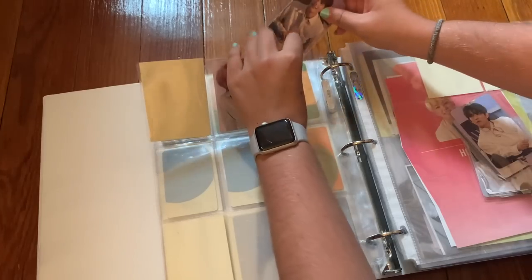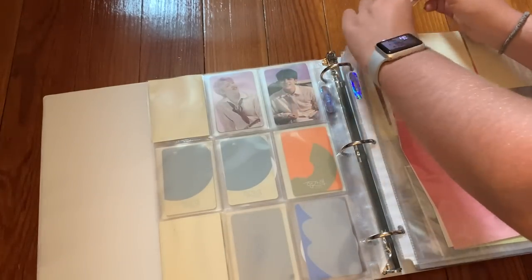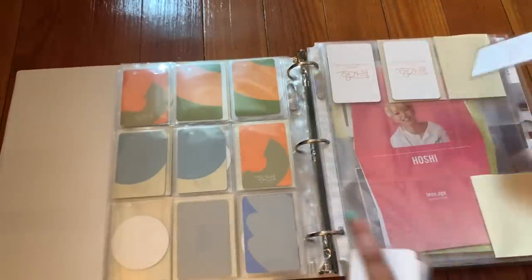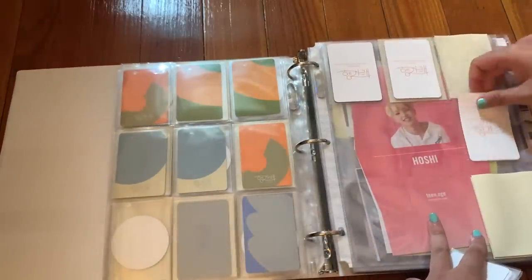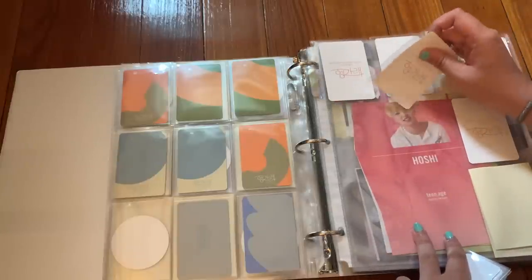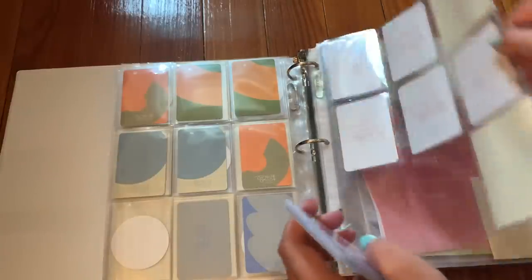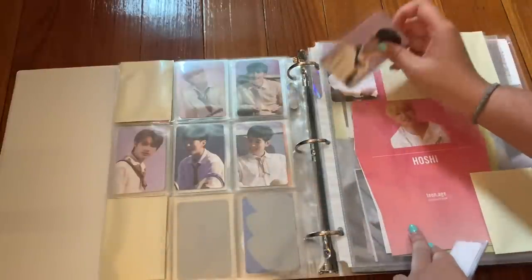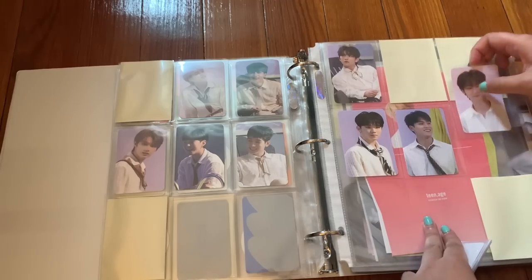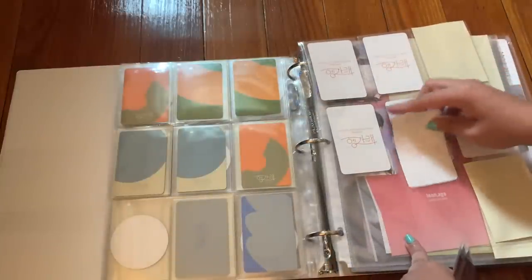Then we're gonna do Jungwon. And then Joshua's gonna go here. Do this backwards. Okay, Ariel. June is gonna go here. And then Hoshi. And then Manu. And then Luji. And Mingyu. And Minghao. And then DK is gonna go here.